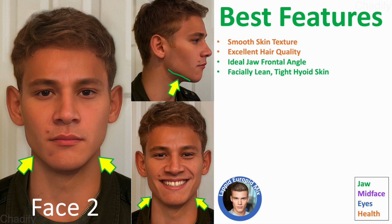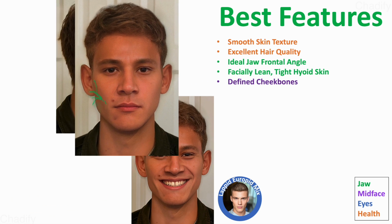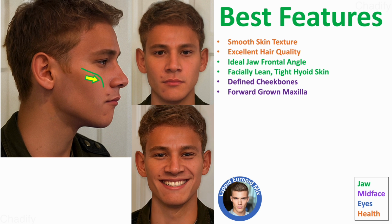Face number 2 is facially lean with very tight hyoid skin. You can even see his mandibular notch here. Some people call it the submandible notch or the mandibular notch, but there's a bit of a notch there, it comes in, and that does look more attractive than having it be curved the other way around. He has defined cheekbones, which is really ideal, though not completely hollowed out, and he has a forward grown maxilla.